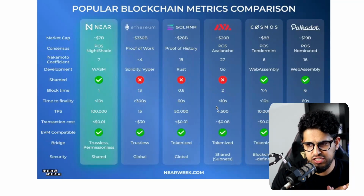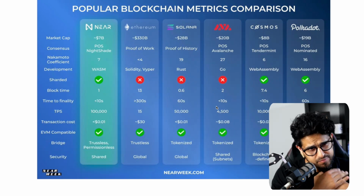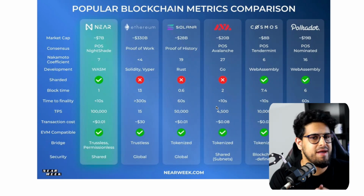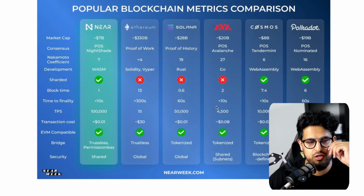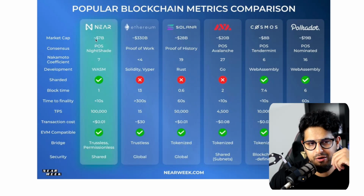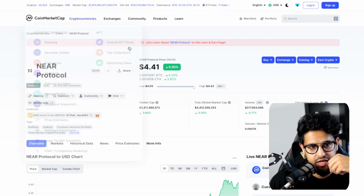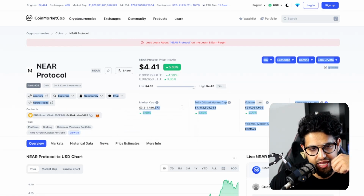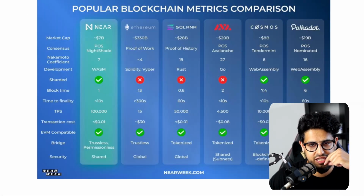Now, first thing to do is let's try to compare, and shout out to Nearweek for these graphics. We want to compare Near Protocol to the metrics of various other layer 1s and layer 0s. And the first thing you want to be looking at is, obviously, the market cap. At the time of the person making the graphics, it was 7 billion. But we can see Near Protocol is currently sitting at 3.3 billion with a fully diluted of 4.4 billion. We're going to come onto that shortly.